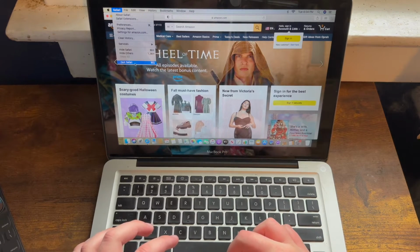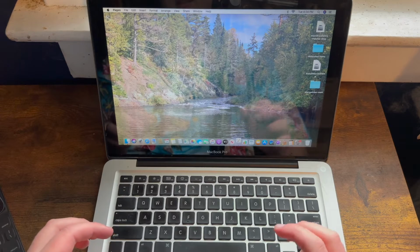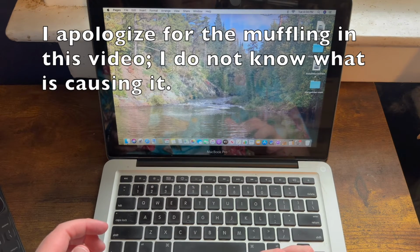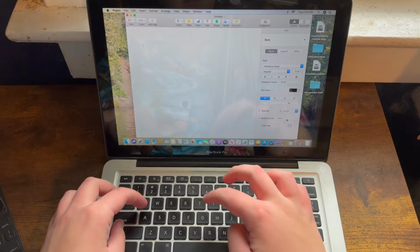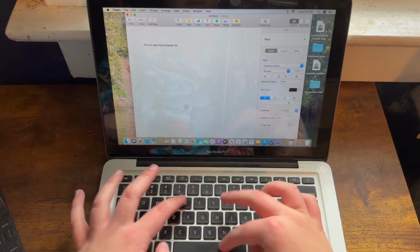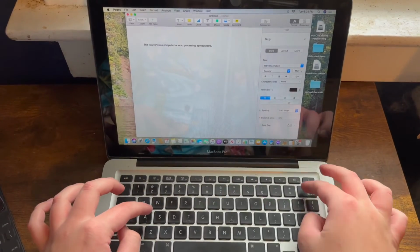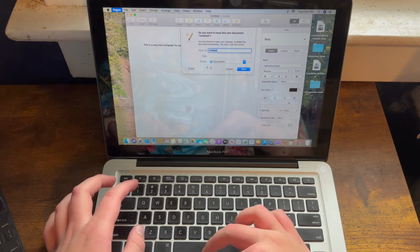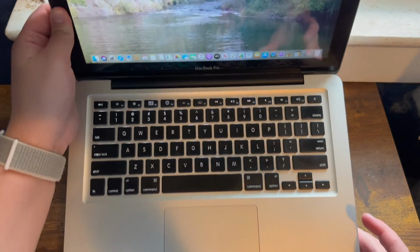All right. As we can see, if I open a Pages document, once I start typing, I can definitely say this computer has a very nice keyboard in typical Apple fashion. So I go into New Document, Create. This is a very nice computer for word processing, spreadsheets, and more. And the trackpad on this computer is also still decent in 2023, though it is pretty small.